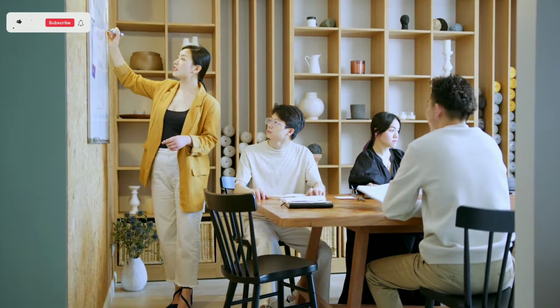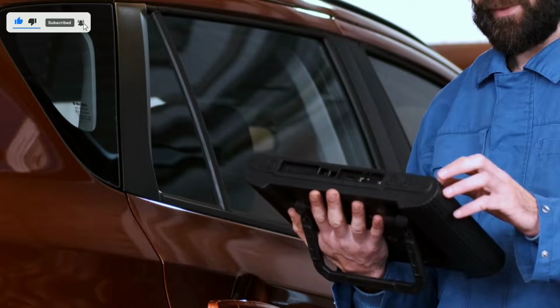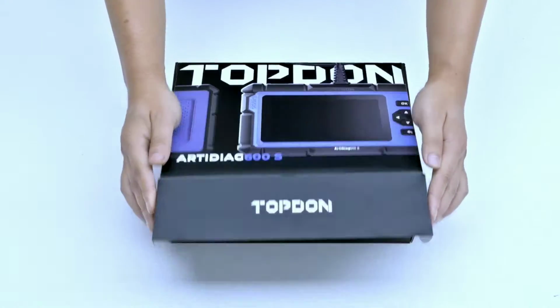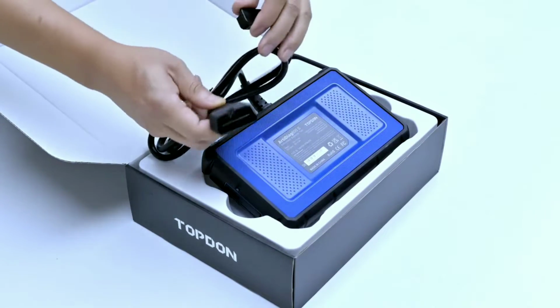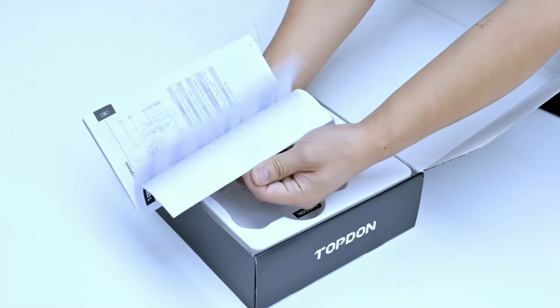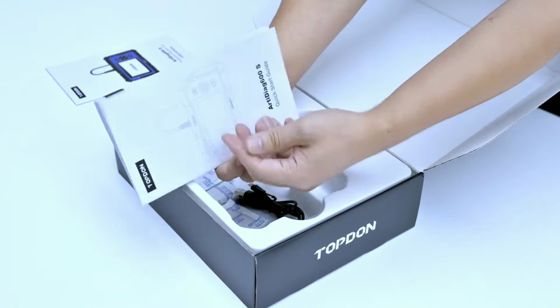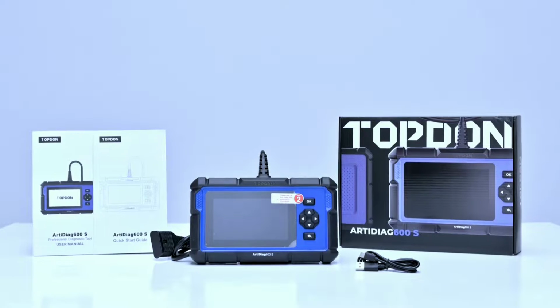Stick around as we explore its features, performance, and how it can benefit both dealers and professional technicians. Let's kick things off with the unboxing experience. The TOPDON AD600S arrives in a sleek package, and upon opening, you're greeted with the scanner itself. The build quality is impressive, with a sturdy design that feels substantial in your hands. It's clear from the get-go that TOPDON has prioritized both form and function.